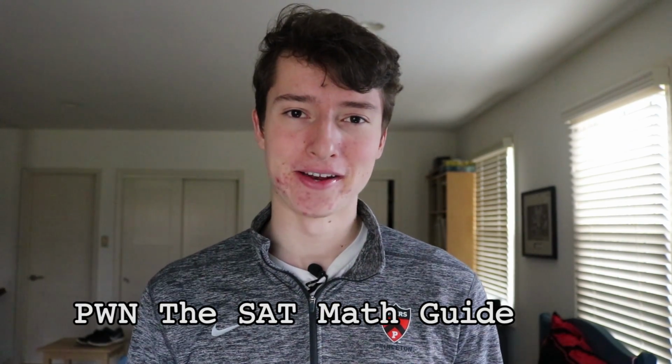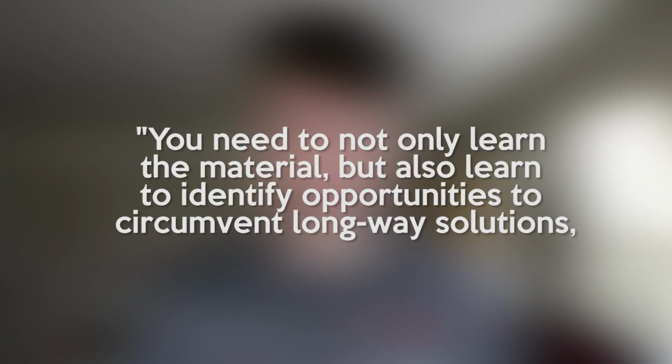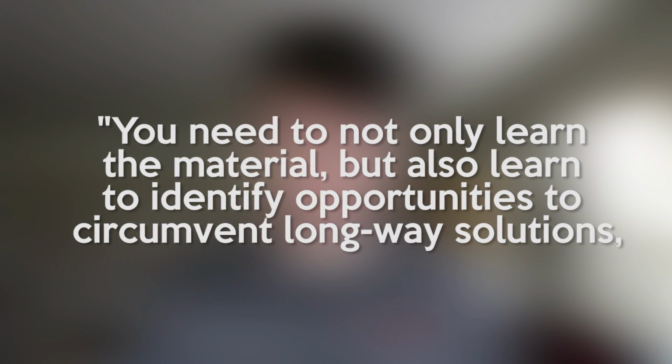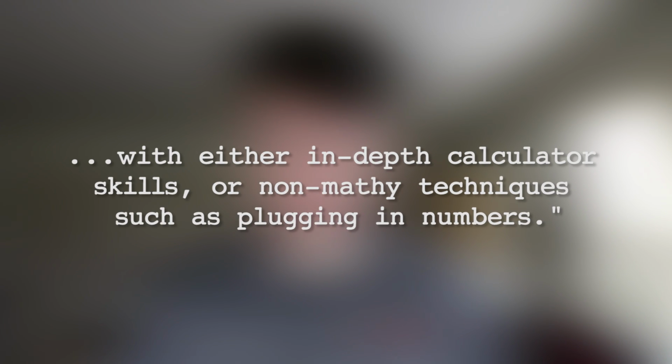So I recommend to you the Pwned the SAT Math Guide. The Pwned the SAT Math Guide goes through the content of the SAT math section systematically. It doesn't explain the material as fully or as smoothly as Kaplan does. Instead, it teaches you the quickest and easiest ways to arrive at the correct solution, even if you're not really solving the problem in a traditional way. As the author says in the preface of the textbook, you need to not only learn the material, but also learn to identify opportunities to circumvent long-way solutions with either deft calculator skills or non-mathy techniques like plugging in numbers.